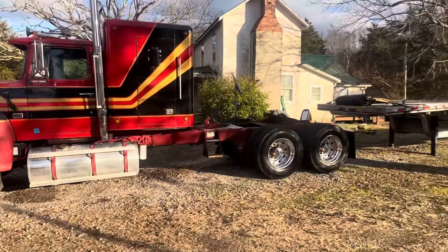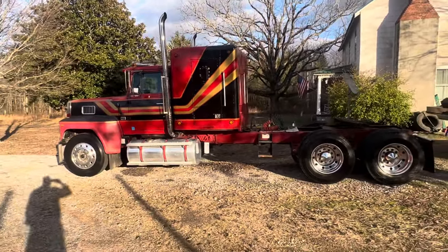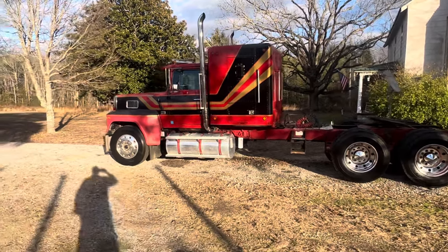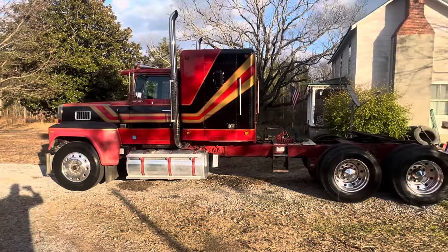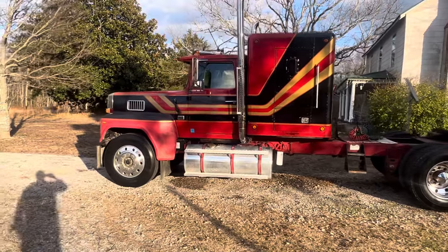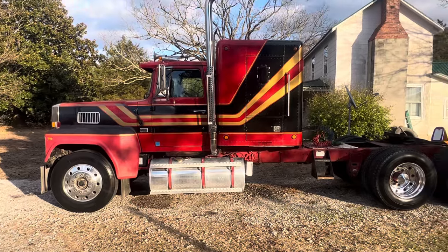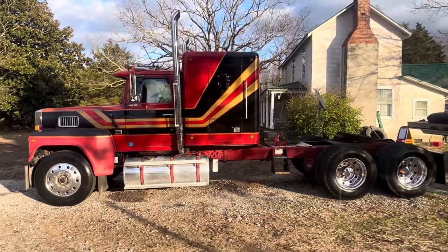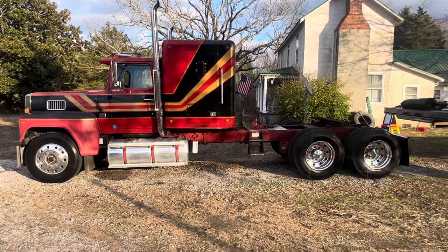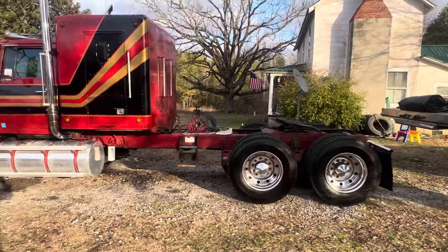I don't know. I've always had a thing for these old LTLs. I like rare, oddball stuff, I guess. In my opinion, this thing's cooler than any Peterbilt or Kenworth out there. Same way I feel about old Western Stars and stuff. I shouldn't say it's cooler, but just as cool. Just as cool or good looking as any Kenworth or Peterbilt of that era. I feel like they were another overlooked truck, like the Autocars and Western Stars.